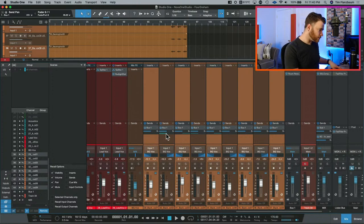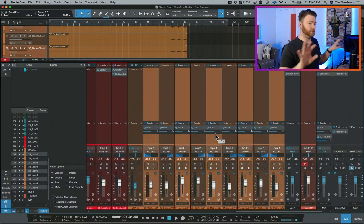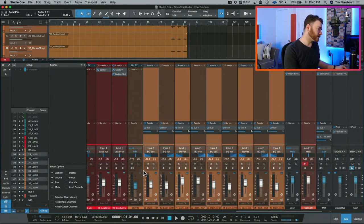I do have a video showing this that has been out for a while, but I still think a lot of people overlook this, and it is a huge thing to actually get some really nice width. And another thing is, some people are asking for the pans here to be linked to the send pans as an option, which I think would be very cool.